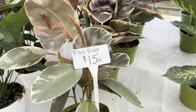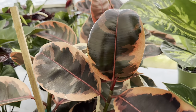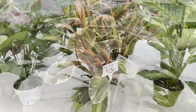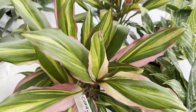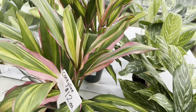They have some Ficus Rubies. They are gorgeous. Displaying some really beautiful color in the leaves. These are in 6-inch pots and they're $15 each. Ooh, they have some fun Cordylines in. These are the Cordyline Kiwi. Look at the beautiful color on that. These Cordylines are $12 each.